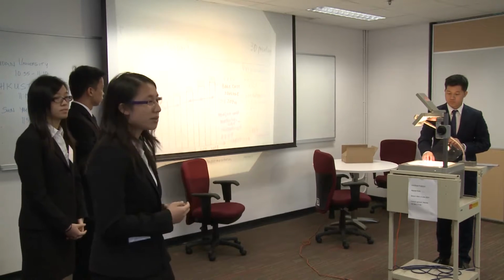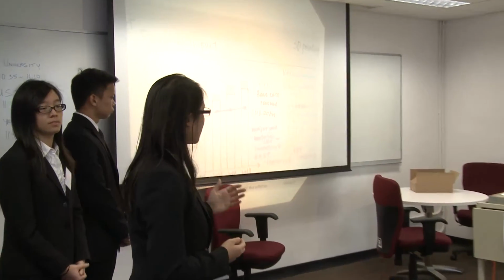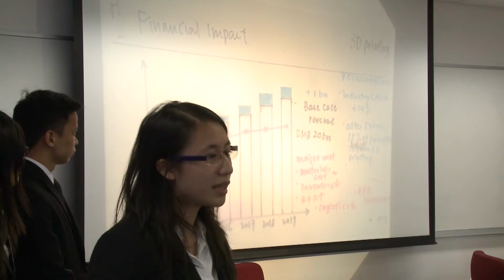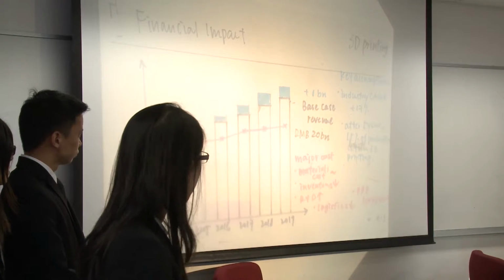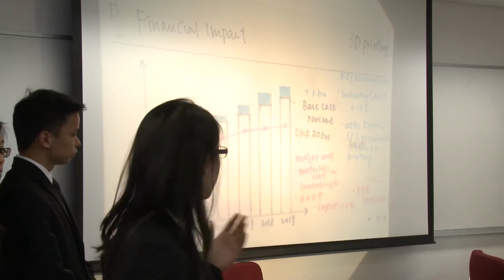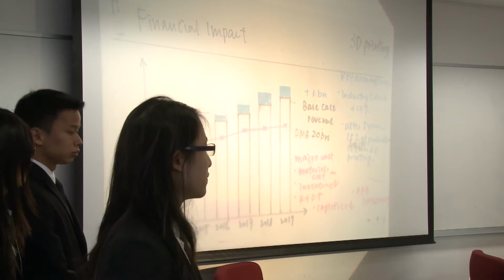And some of the financial impact would be with the key assumption that I mentioned earlier. We expect to increase 1 billion. That would be like 5% of the total revenue, and also increase in margin after 2 to 3 years implementations.